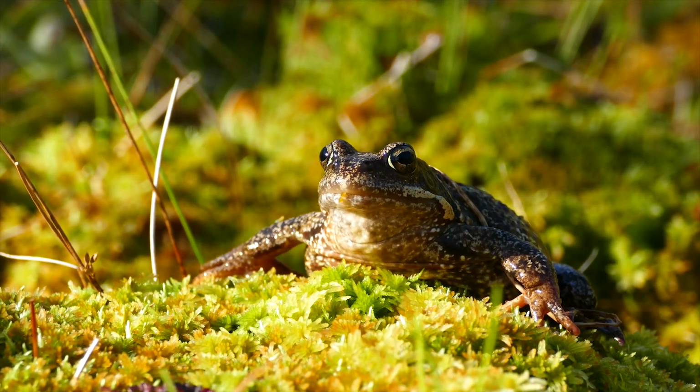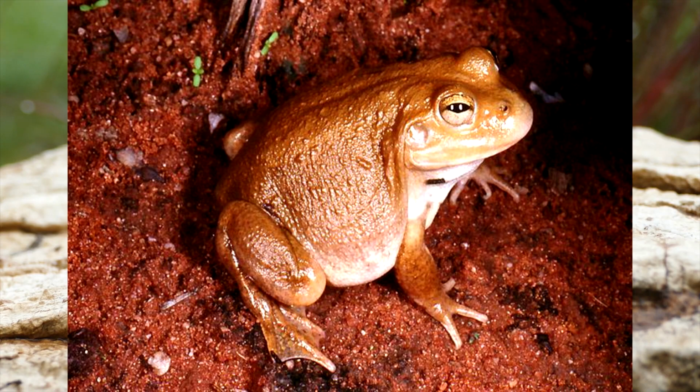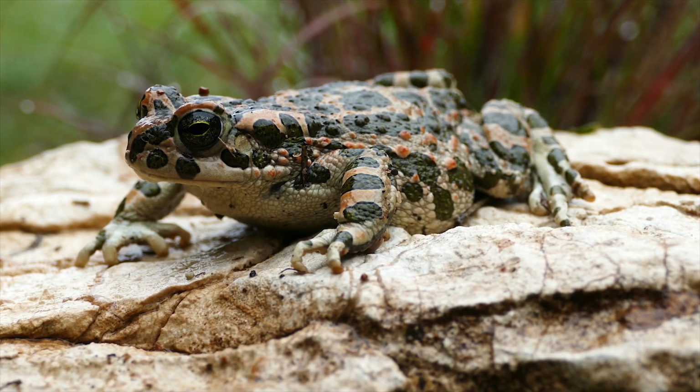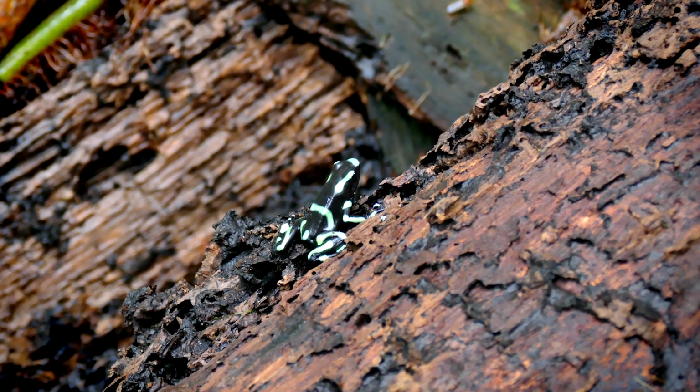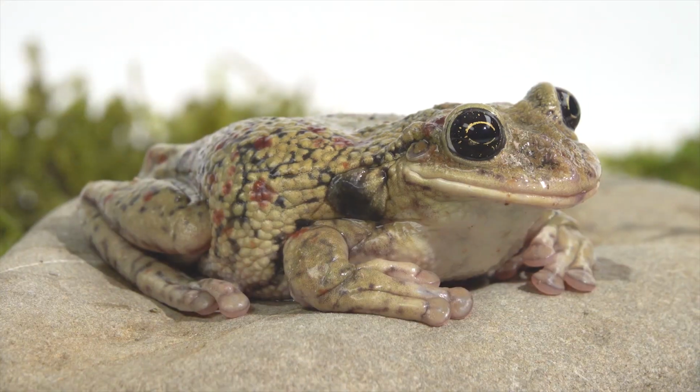The Australian water-holding frog is a desert dweller that can wait up to 7 years for rain. It burrows underground in a transparent cocoon made of its own shed skin.